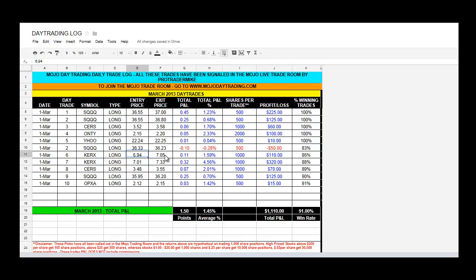Kerex, there was the buy, 6.94 to 7.05. Bought more at 7.01. Sold it at 7.33. CERS again, 3.48 to 3.55. Made $70. SQQQ again, 35.95 to 36.20, made $125. And Opaxa from 12.12 to 12.15 made $15 for an $1,100 day trading day.